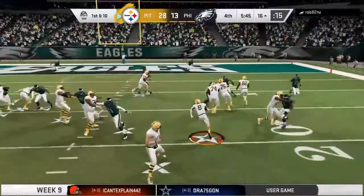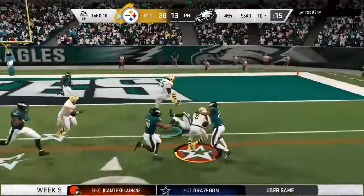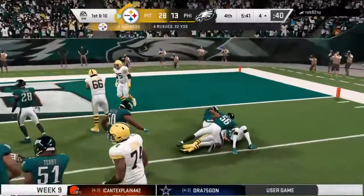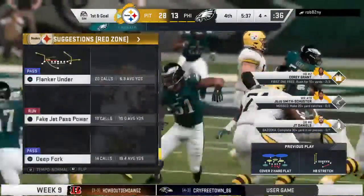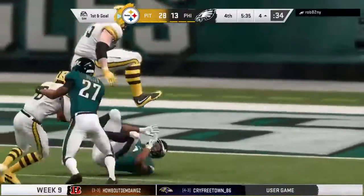Shoot. Now a give right side. It's Rodgers, and all the way down inside the 5 to the 4. It's a nice pickup of 12 yards, and it gives him a 1st and goal.